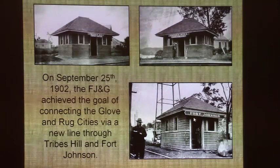And this is typical of most of the trolley stations in terms of design. They're just little square buildings with a seat where you can sit and wait for the trolley to come by. This one was right in front of the fort. Now there were a couple of interesting features.